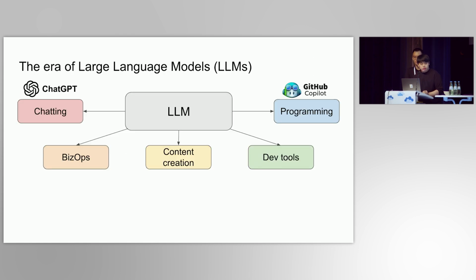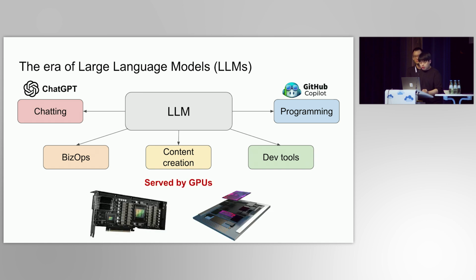Arguably, we are in the era of LLMs. LLMs have shown remarkable capabilities in a variety of tasks from chatting to content creation to programming. Some of these applications, such as ChatGPT and GitHub Copilot, are already changing our lives. And not surprisingly, a key part of these applications is systems that serve the LLMs using GPUs.